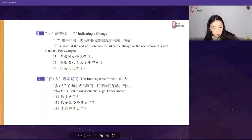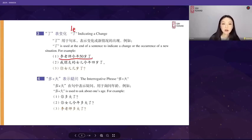The next language point is 了, which is a neutral tone. 了 indicates a change in the sentence, and it is usually used at the end of a sentence, or sometimes it will be used in the middle of a sentence. So first example is 李老师今年五十岁了。今年五十岁, this year 50 years old. And in last year, she's not 50, she's 49. So this second sentence is changing. And this year she changed to 50 years old. That's why we use 了 to indicate the change.